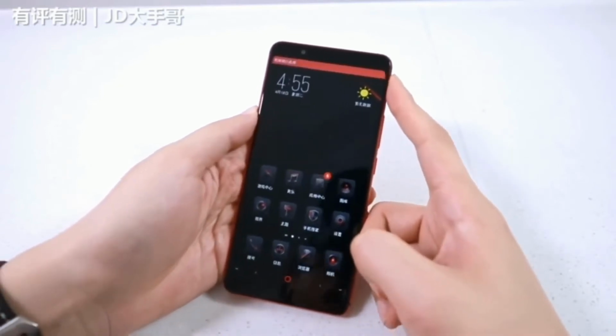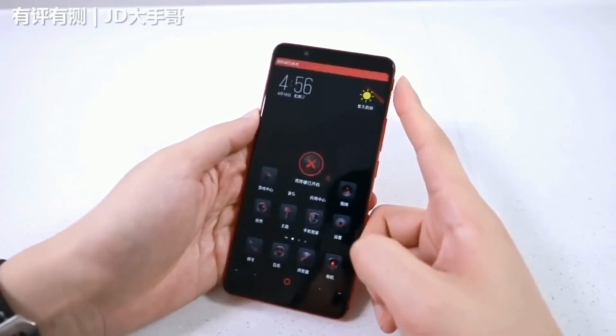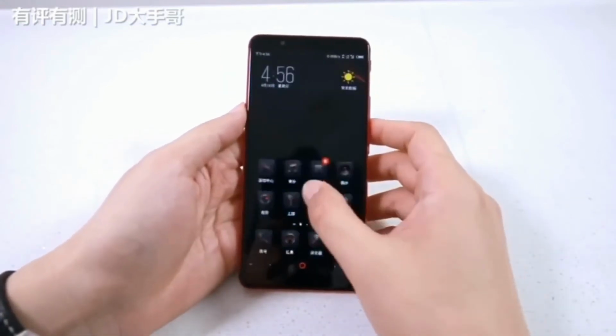Another interesting design element you'll notice on the back of this phone are its loudspeakers. There are 4 of them, one for each corner of the phone.